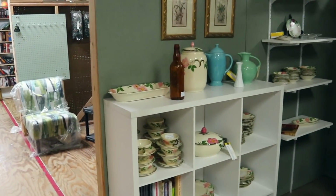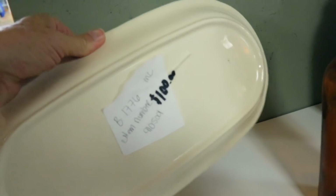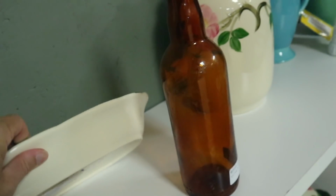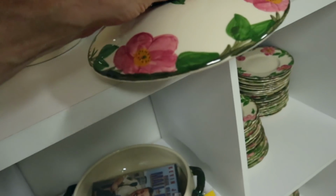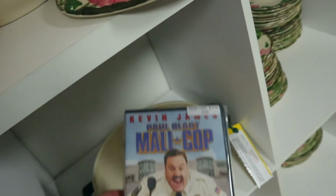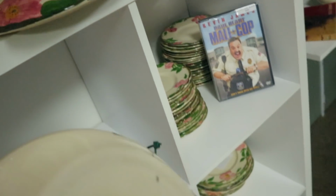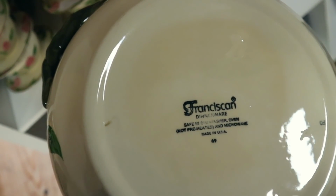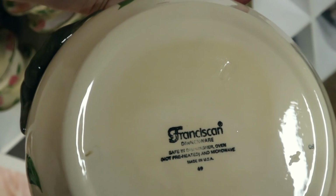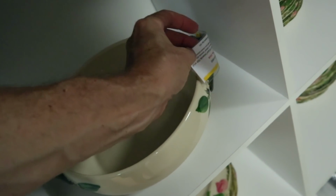All right, now here we have a bunch of Franciscan Desert Rose, but right away the shapes look like the later pieces to me. I'm going to see if we can find something with a mark on the bottom to show you. Now this one says USA Hallmark, and for some reason Paul Blart Mall Cop is inside of it. Well, maybe he ate what was in there. And this one does indeed have the last of the USA marks, so this was made around the late 70s. And that's good. You want the USA, it's better made.